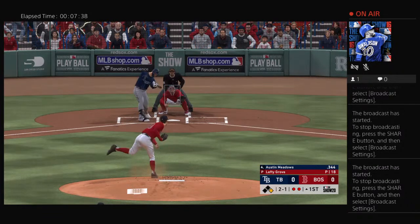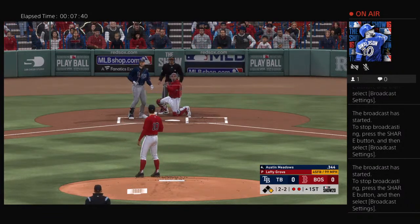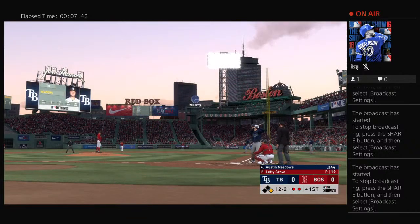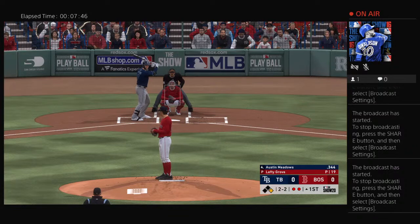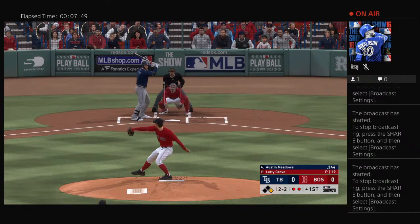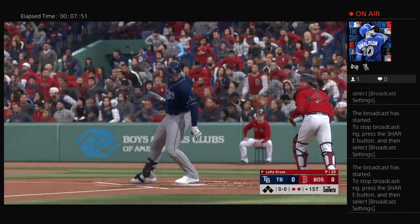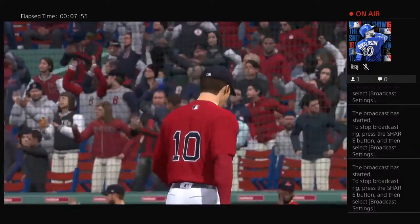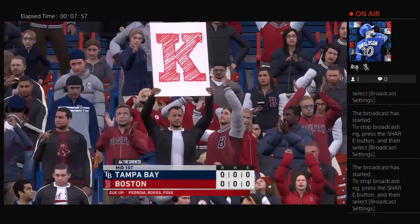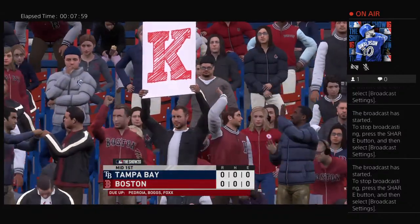Ready to deal. Here's the 2-1. And it's 2 balls and 2 strikes now. Swing and a miss. Blew the fastball right by him, and the inning is over. Rays strand just the 1. Tampa Bay nothing. Red Sox coming to bat.